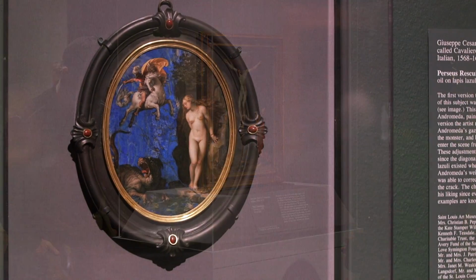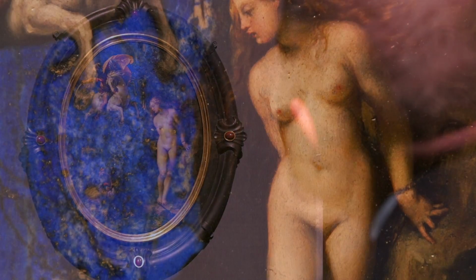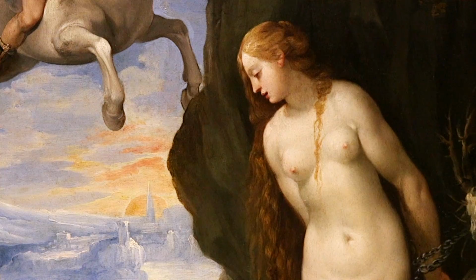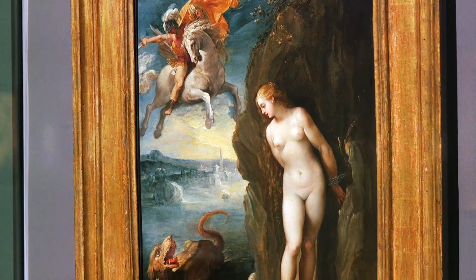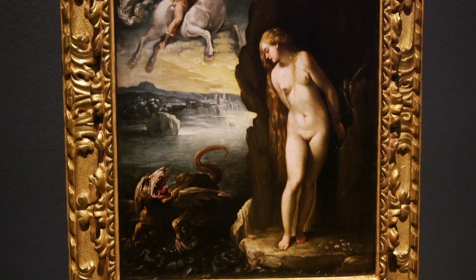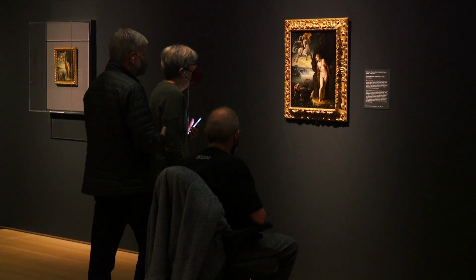So not only did this particular artist named Cavaliere d'Arpino paint on lapis lazuli, but he painted it on several other stones, also on copper, on canvas, and panel. And we were able to bring all those together so people can really get a sense of what's the difference. Why would an artist think of how visually a painting would be affected by putting it on stone versus putting it on canvas, panel, or copper? So they're all in the exhibition to be seen.